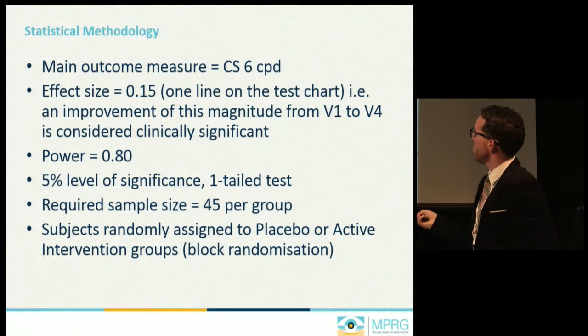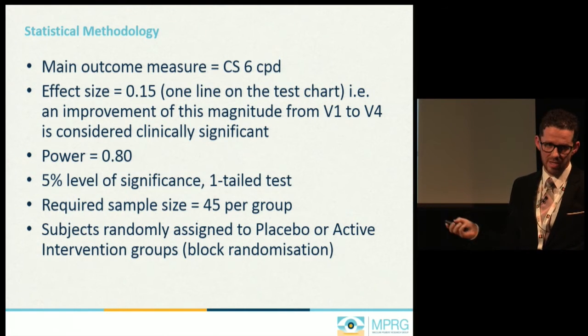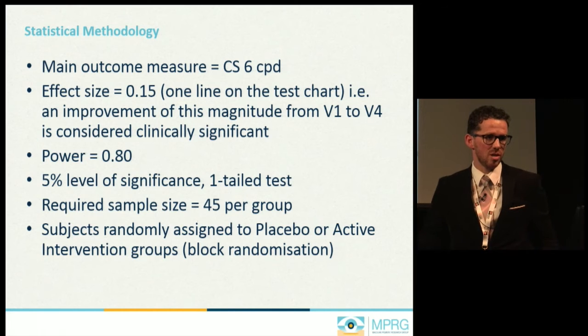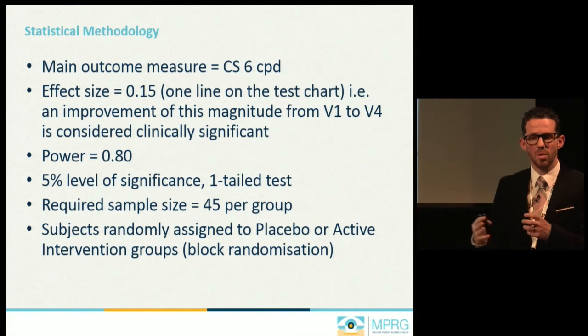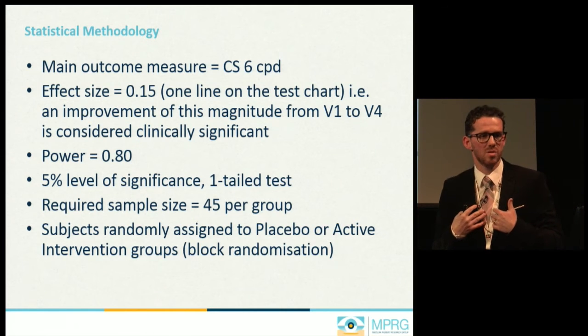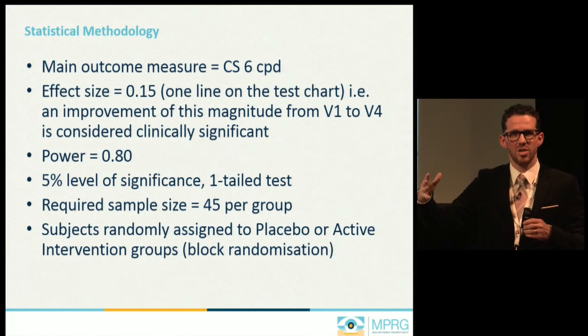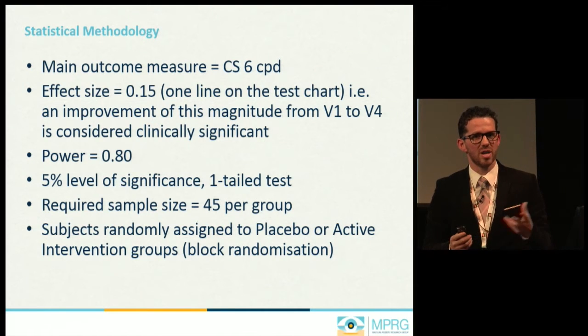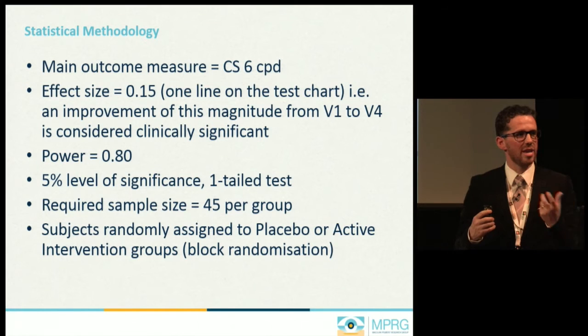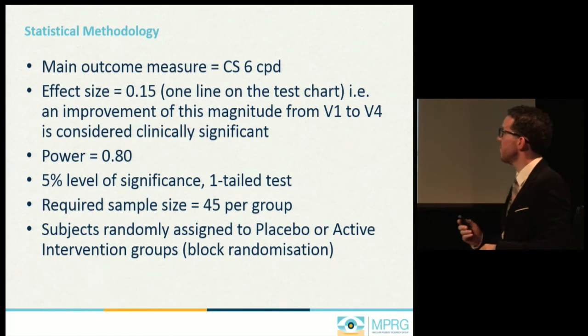Another thing I'll point out for those of you that are interested in statistics, we use block randomization, which for a relatively small sample trial, which this is, let me be clear, block randomization I believe is important, because sometimes with just normal randomization you can have a big split between your active and your placebo, but block randomization essentially assures that you're going to get relatively equal numbers in each group.